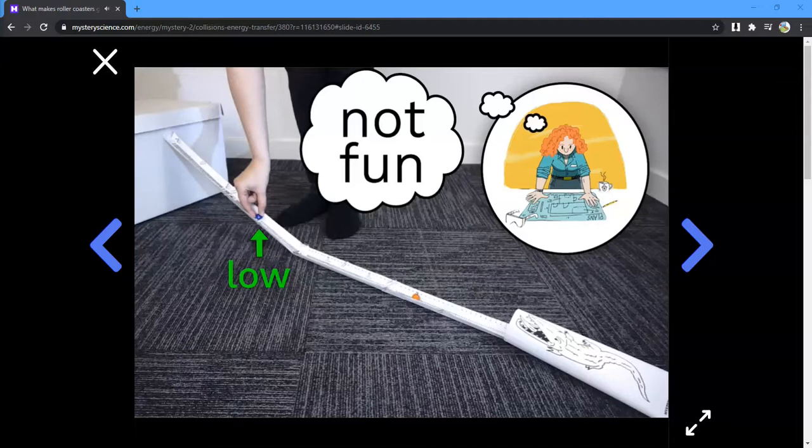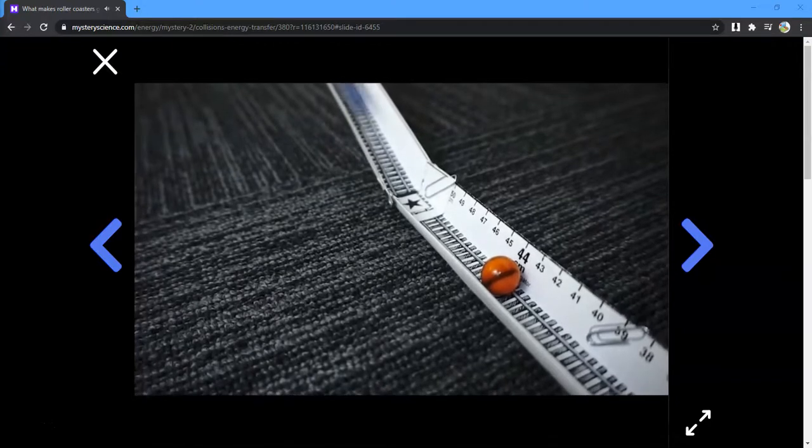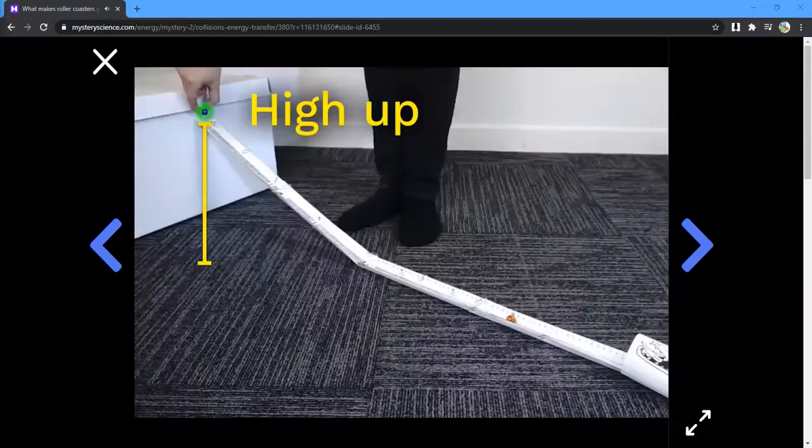You don't get to feel the rush you get from speeding along the track. Annie really likes the crash of the two bumper coasters together. She wants to keep that part. But she also wants a ride that has a bit more energy to it, something that lets you start from higher up on the hill. It's way more fun that way.